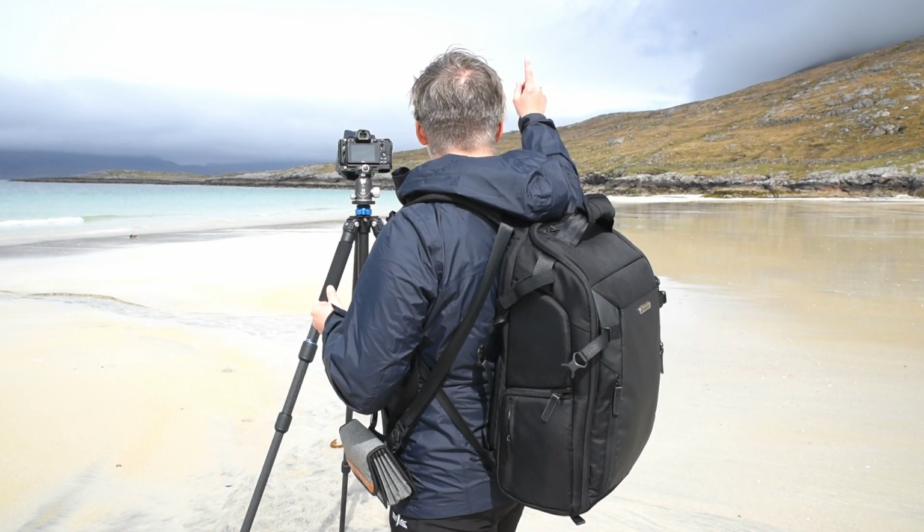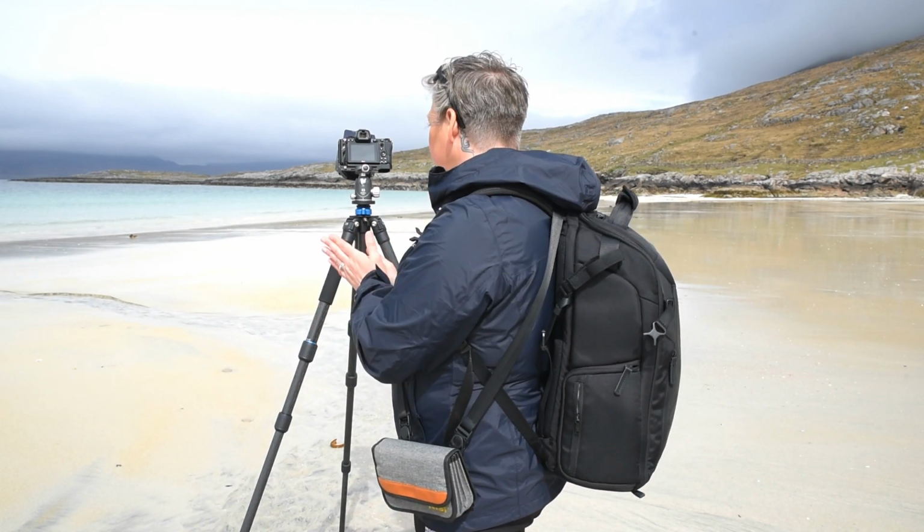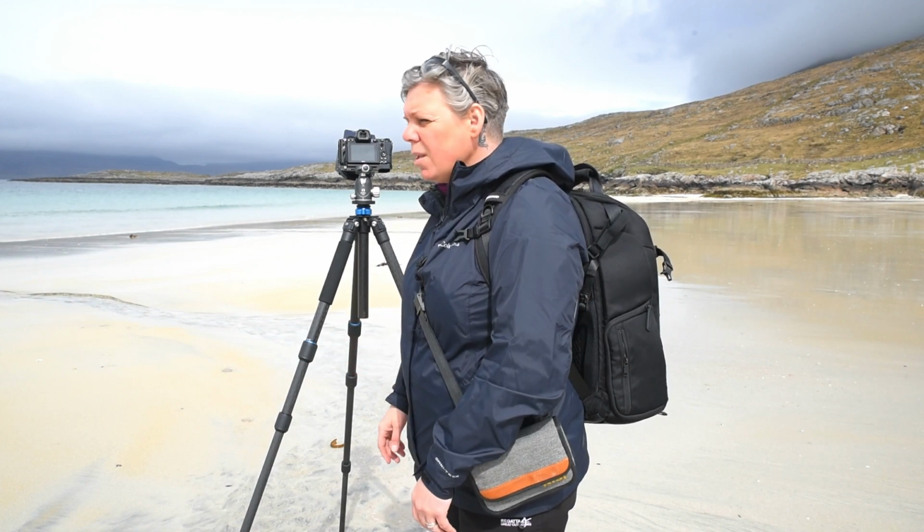We're going to make our way across to this very far end and have a look at these rocks just to see if there's anything interesting over there. But what I'll do for now is I'll pop some of these images up for you. We're just going to have a bimble.